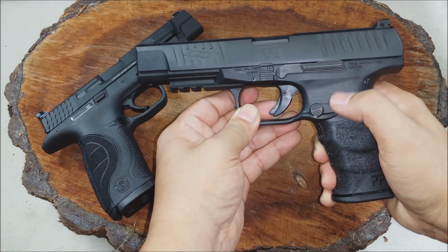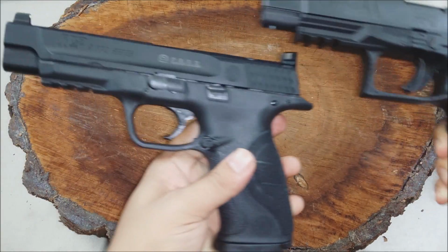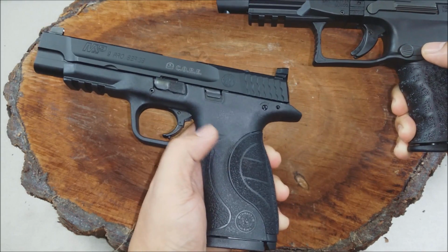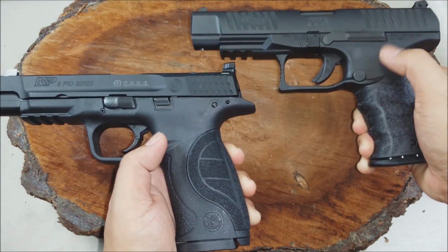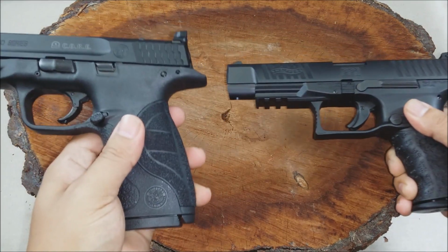And you notice that the magazine release here, this button is massive compared to the one that's on the Smith & Wesson. So, and these are reversible, so if you're left-handed, you just got to pop it out and put it on the reverse side, and that's true for both pistols.